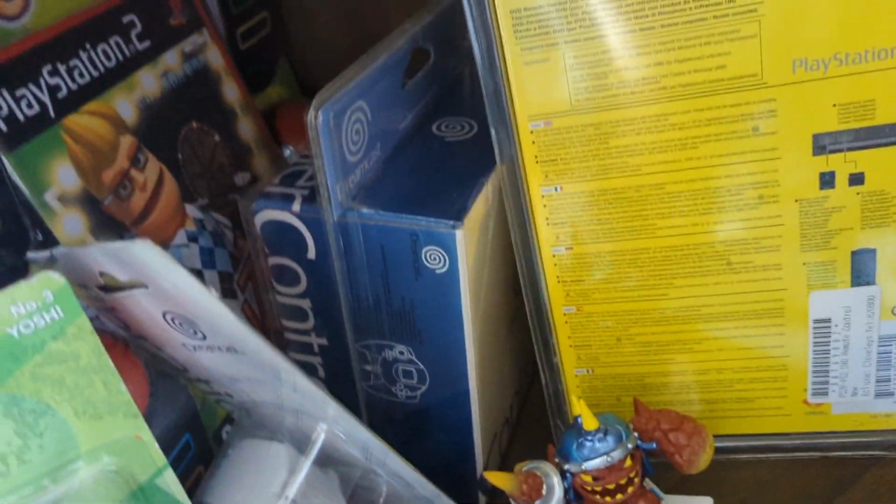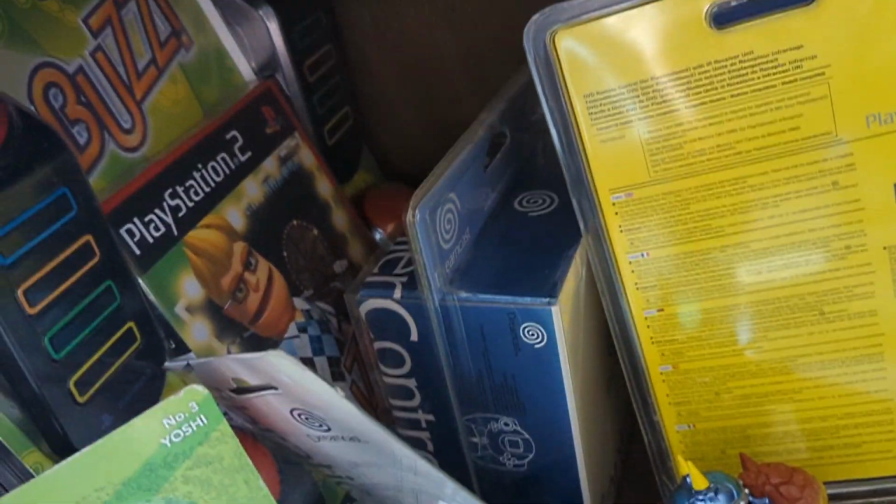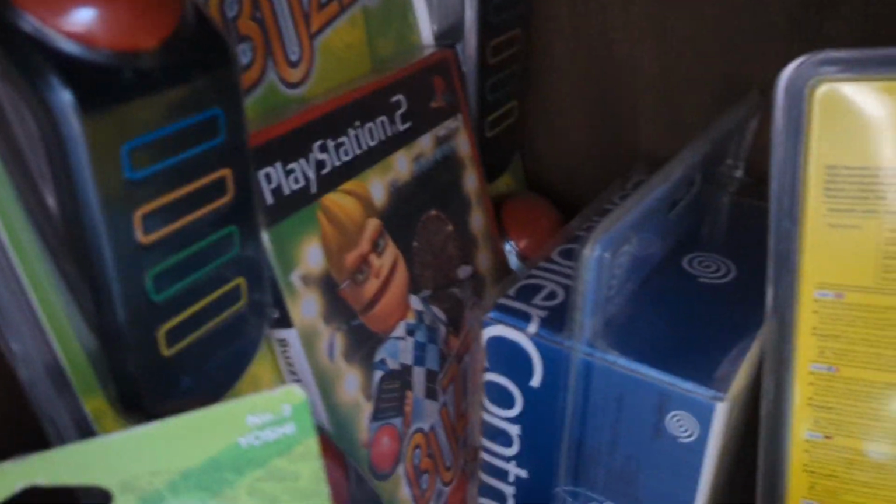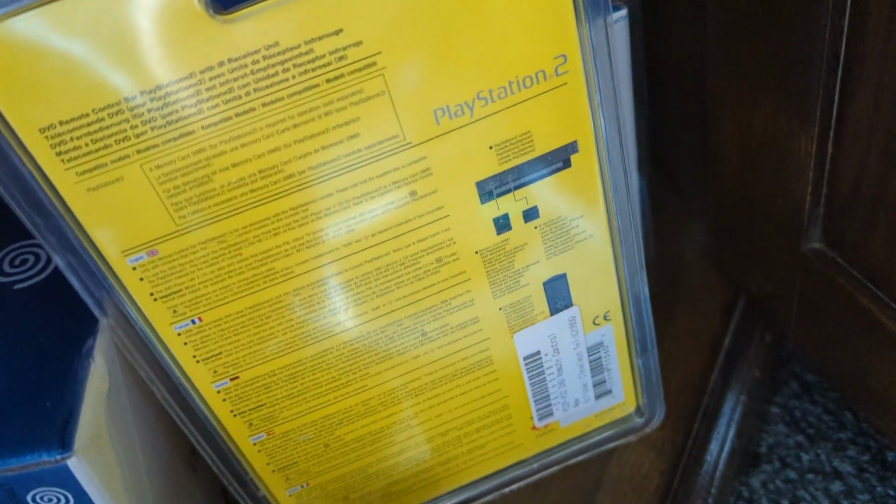And then there's just other sealed stuff in here. We've got a Skylanders. He needs to go in that box. We've got a sealed Vibration pack, sealed Buzz 2, 2 sealed Dreamcast controllers, a sealed remote for the PlayStation. Yeah, I kind of just put all my sealed stuff in there.